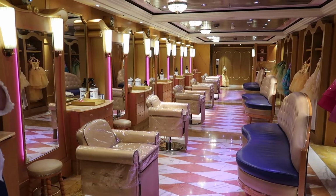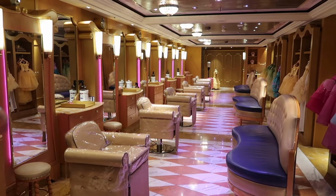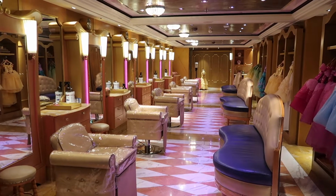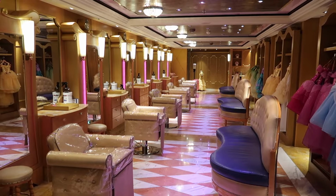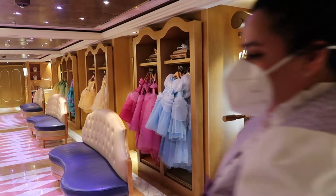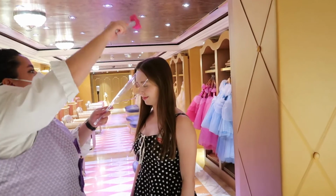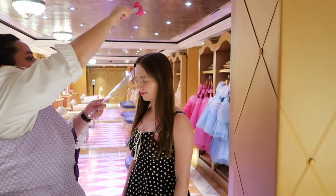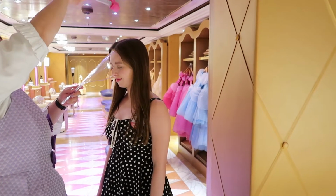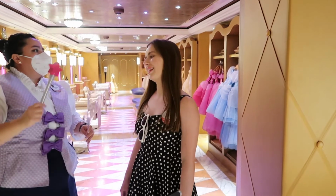Next up, we checked out the Bibbidi Bobbidi Boutique on the ship, and this is where young princes or princesses can go to get a full makeover. And this was a lot larger than we expected it to be. I expected it to be maybe 2 desks, and they had so many more stations than that, as well as so many different dresses to choose from. So very cool to see all their offerings here. And one cool thing about this place is you can get some free pixie dusting. They will actually put some glitter in your hair completely free, which is a nice, magical way to start your cruise.